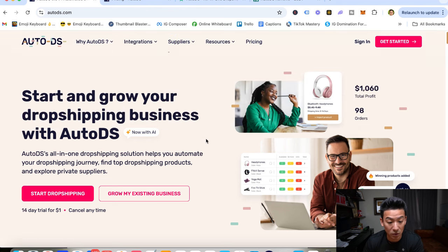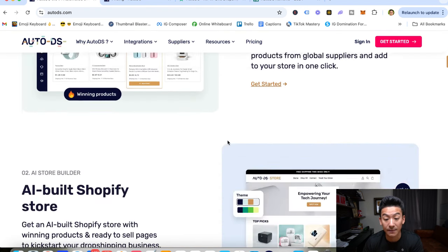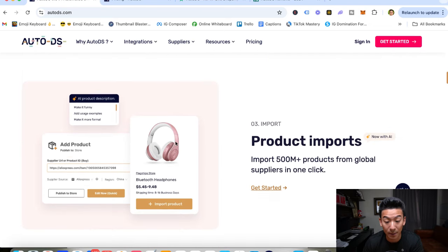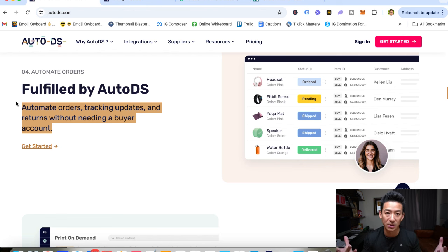Now, the second thing that they do is they allow you to fulfill automatically. That is really the big part here, okay? Fulfilled by AutoDS. This is where it apparently stands out from a lot of the competition, and it's supposed to make your business a lot easier. So let me explain this, especially if you're a beginner watching this for the first time and you want to get into dropshipping.